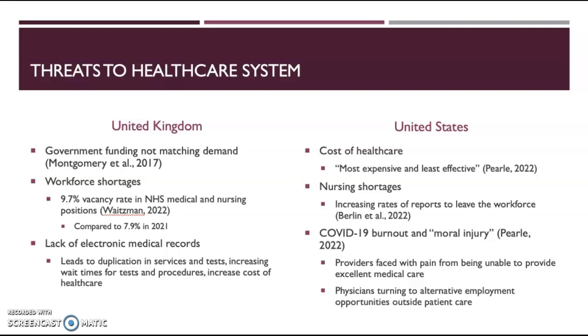Staffing shortages and this burnout also have led to more baby boomers retiring, increasing patient demand from either COVID-19 itself or simply an aging population, and staff shortages lead to additional staff burnout, moral injury, surgical delays, and cancellations. And all of these things can lead to worsening patient outcomes.